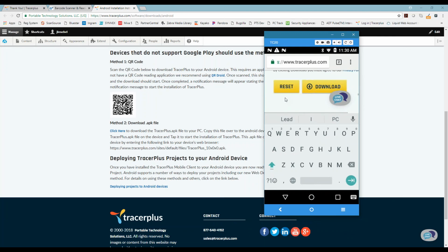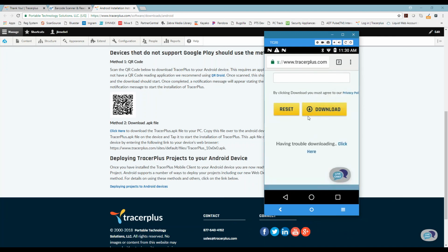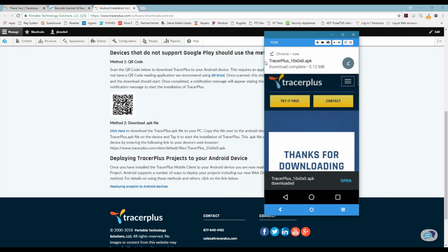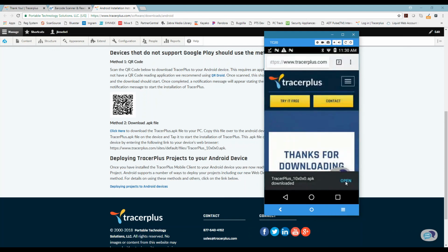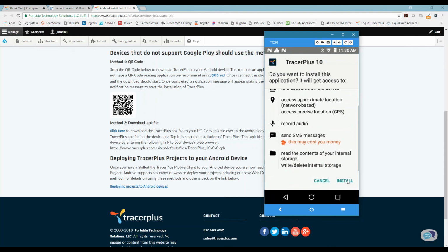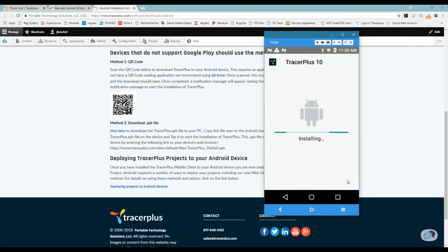And we will just check our privacy policy and download. We'll click OK to keep. So there's our download. Now I can simply click this open option here. This will install the TracerPlus client to the Android device. And we'll simply open it.